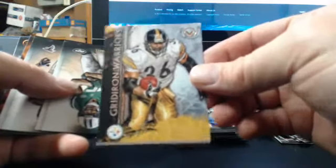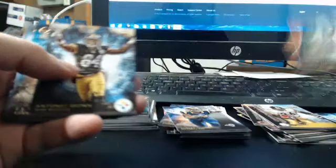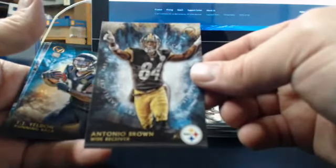Gridiron Warriors, Jerome Bettis. Okay, back-to-back Steelers, Antonio Brown.